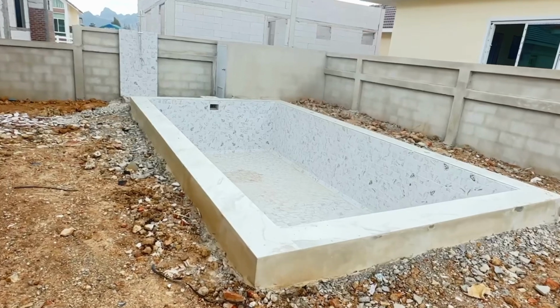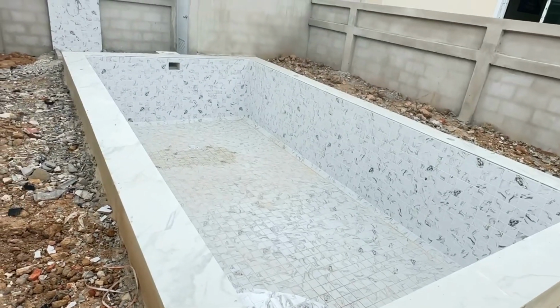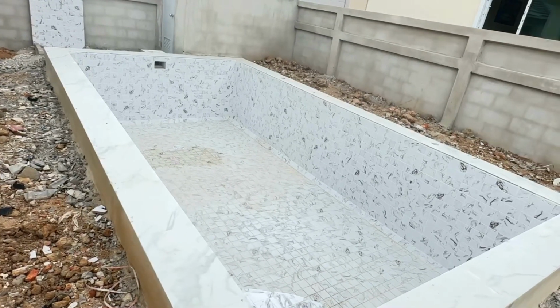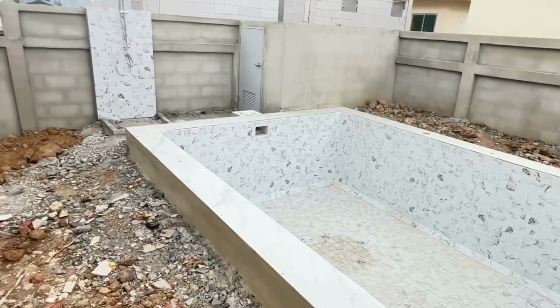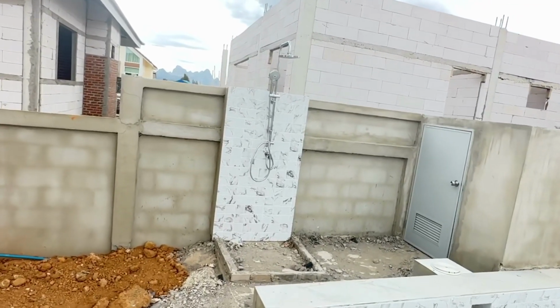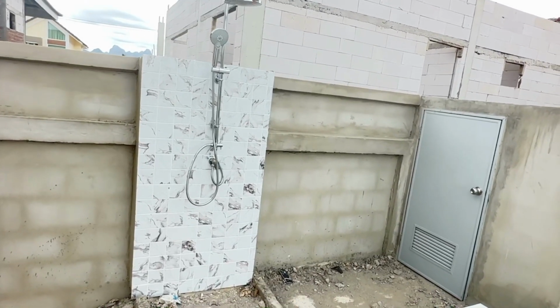Okay, we're back outside now, guys. So this is the swimming pool this guy's had fitted. Obviously, you know, the tiles are just a complete choice of your own. I think I've got emerald green in my own swimming pool myself. And you've got a lovely shower here. Clean yourself down before you get into the swimming pool. But once this has all been cleaned, use your imagination a bit.